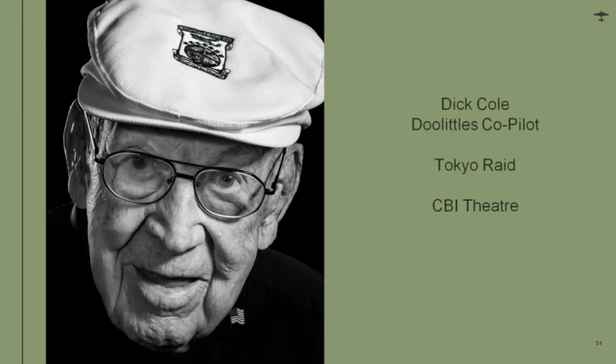Some of you may recognize Dick Cole. He was photographed over in the Epps hangar, and he's in the book in a small way. I tried to find some jackets associated with the Doolittle raid, and actually I did find one at the Air Force Museum.